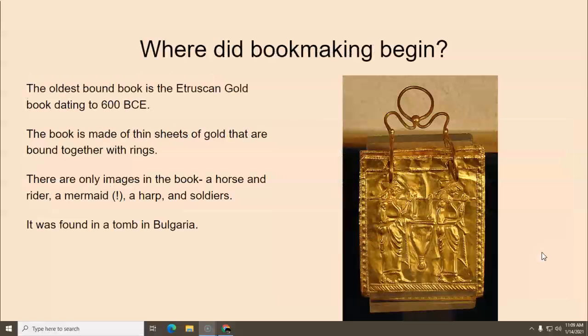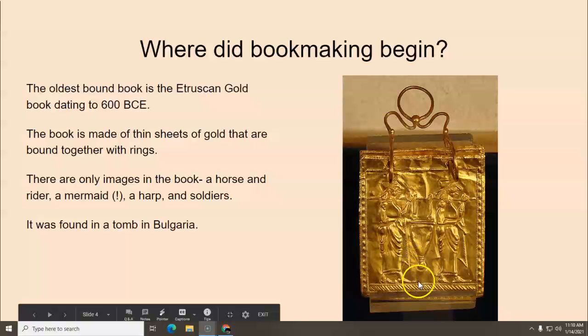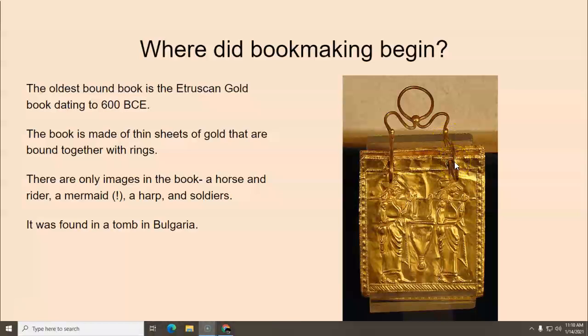So where did bookmaking begin? The earliest bound book, so it's not just information on a wall or a clay tablet or a rock or a piece of paper, but bound so that you could turn the pages, is the Etruscan Gold Book. It dates to 600 BCE, and it's shown here on the right. It's made of really super thin sheets of gold embossed with the design. Embossing is when you draw on metal hard enough that the surface is raised. It has holes punched in it and rings that hold it together so you could flip the pages. There are no words in the book, only pictures.